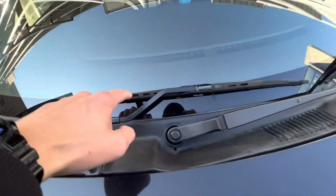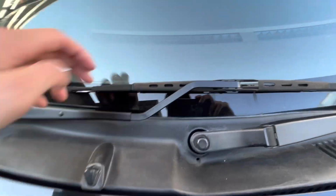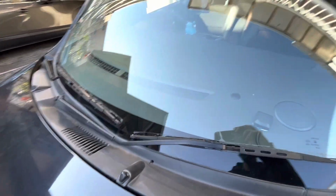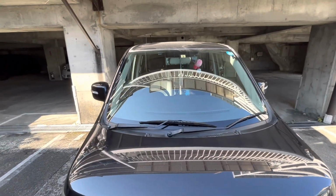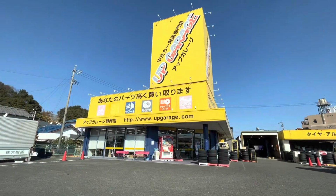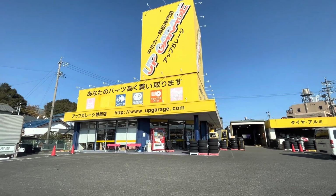We just got to get new wipers now, as these are starting to rust, and the blades themselves are terrible. They're like literally a disaster. So got to replace those, and this will look super clean. Not bad. All right, let's go to Up Garage. All right, made it to Up Garage. Let's see if we can find what we came for.